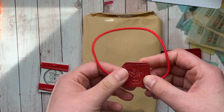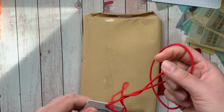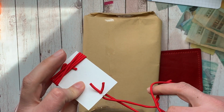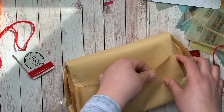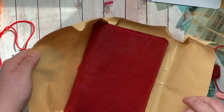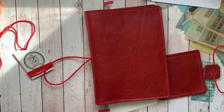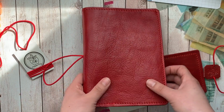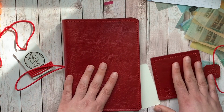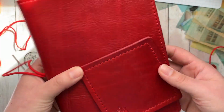Oh, look how cool their little logo is. I love it. And then I get these extra strings. Very cool. Oh, there's two. Oh, that's cool. All right. I'm kind of sad that I can't stay here and play with this. It's beautiful. It's already just beautiful. Okay, I kind of want to take the sticker off to save it for later. Oh, this is just such a gorgeous red. I hope this is coming up on camera.